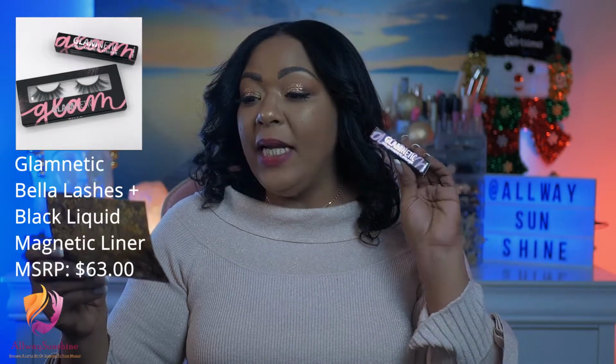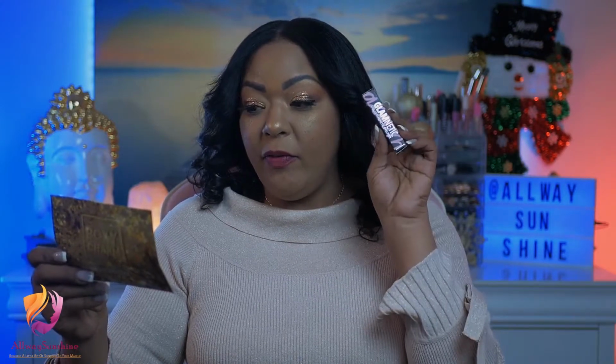This says this is the Glamnetic Bella Lash and Black Liquid Eyeliner. Bella is a medium with flare lash that gives a classy and beautiful wing eye effect. Made from high quality 100% vegan synthetic fibers. The Glamnetic Eyeliner, which is this baby right here, is the magnet that holds your favorite Glamnetic lashes in place all day. It says the innovative formula is highly pigmented and it requires minimal wait time to provide all day hold. Guys, the price is $63.